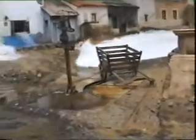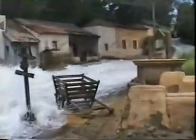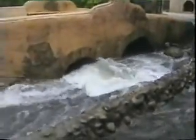Aim those cameras up the hill, folks. Not only are we getting runoff, we're getting a flash flood over here. Actually, the flash flood is created by releasing thousands of gallons of recycled water from tanks up in the hill. That was the same effect used in the movie The River, starring Mel Gibson and Sissy Spacek.